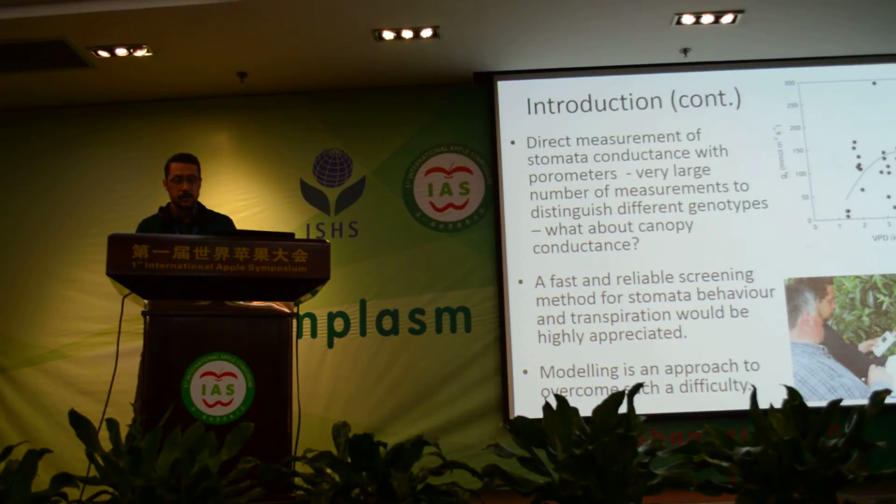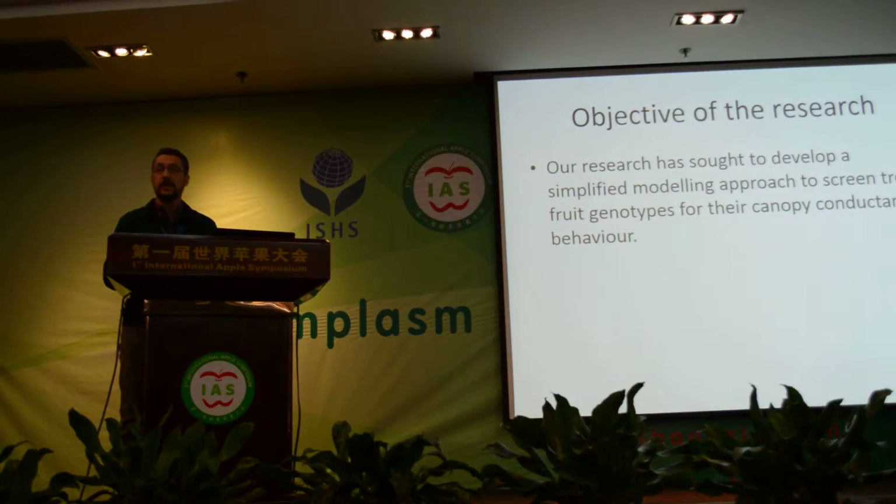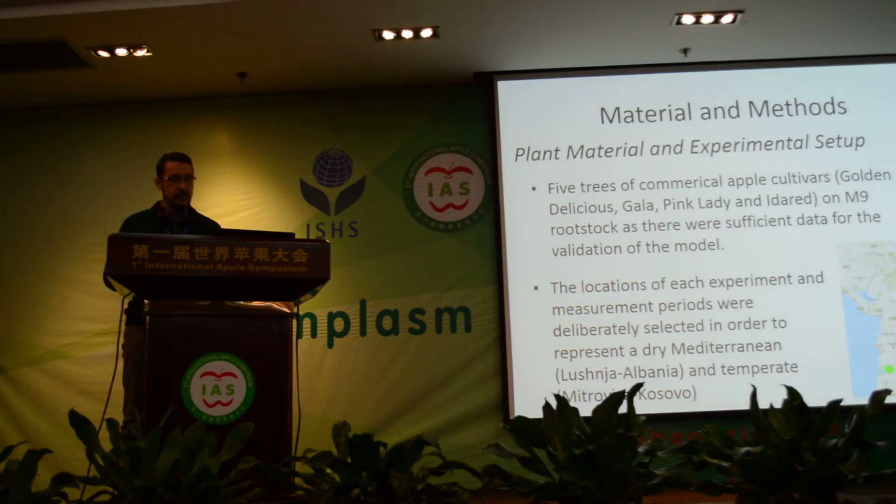Modeling is an approach to overcome such difficulty, and that's what we try to solve in our research: to develop a simplified modeling approach to screen fruit tree genotypes. Here I present research on apples, but the model can be used for any fruit tree, for canopy conductance behavior. By simplified modeling, I mean that it uses the minimum variables which are available from any meteorological station.